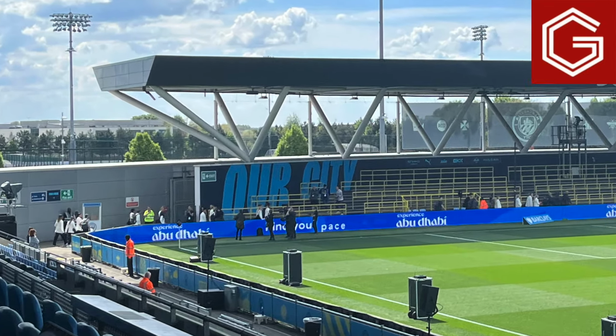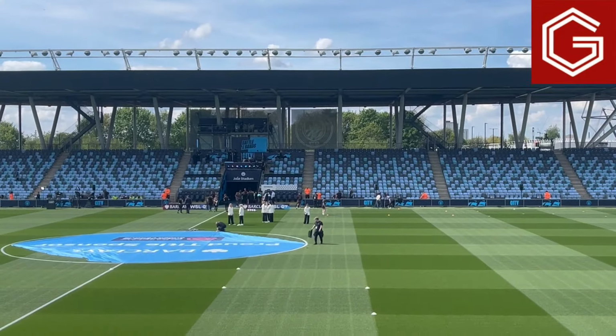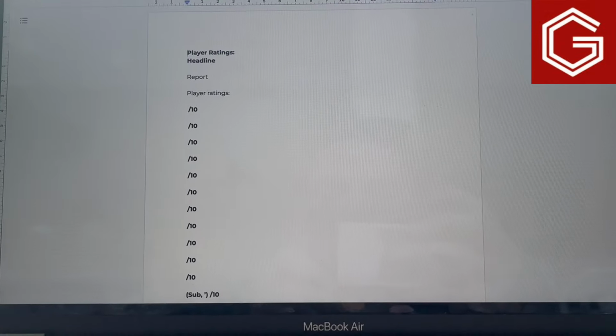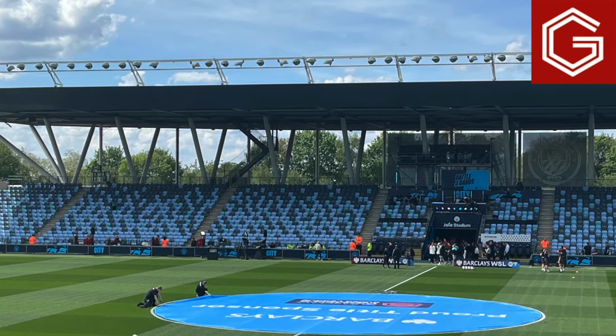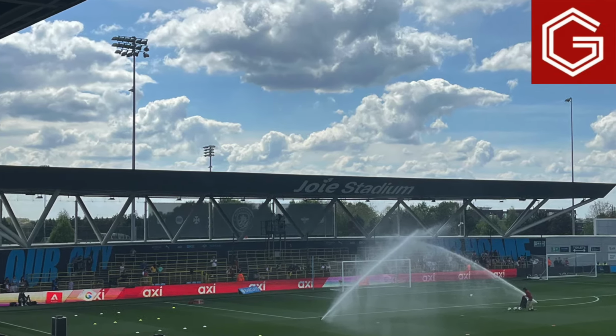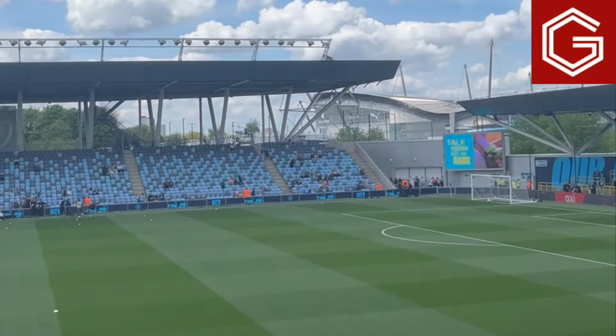Try and keep an eye on maybe which players have travelled, which ones haven't. You can see City out there in their very smart white suits. They had certainly come dressed for the occasion, and there as well, just starting to get my player ratings templates together, ready to go for when the Arsenal squad was announced. You can see them walking in now, and some of the first fans making plenty of noise heading into the Joy Stadium for the first time on the afternoon.